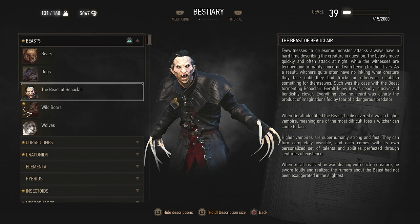When Geralt identified the beast, he discovered it was a higher vampire, meaning one of the most difficult foes a Witcher can come to face. Higher vampires are superhumanly strong and fast. They can turn completely invisible, and each comes with its own personalized set of talents and abilities perfected through centuries of existence. When Geralt realized he was dealing with such a creature, he swore foully and realized the rumors about the beast had not been exaggerated in the slightest.